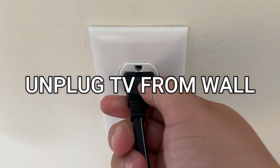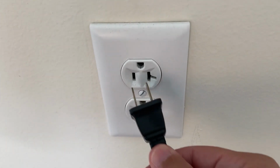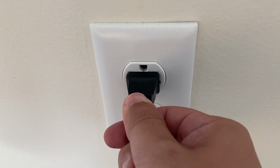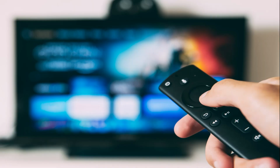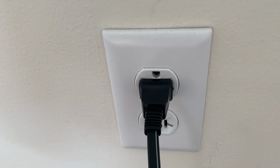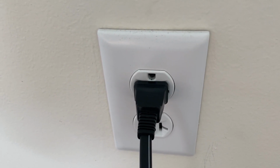The first method, and it's probably the easiest one to try, is to unplug your TV from the wall outlet and wait 60 seconds. Now don't be impatient here, wait the whole 60 seconds and then plug it back in. This is very different from turning your TV on and off with your remote control. This is what we call a hard reset of your TV, so make sure you try this method.